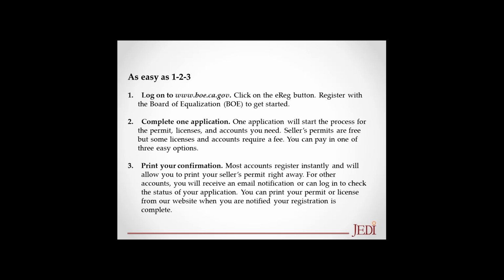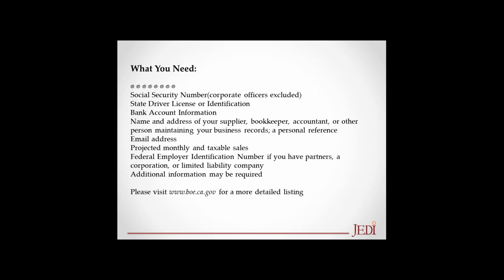Now it can all be done in one stop, in one time at the computer, and it can take about a half hour to complete the whole thing. And we're going to walk through some of that in just a few minutes. So you complete the application, and you can print the application right there on your location. So it's really an easy process, although you need to be prepared and in order to get the right information. So having your social security number is very important.